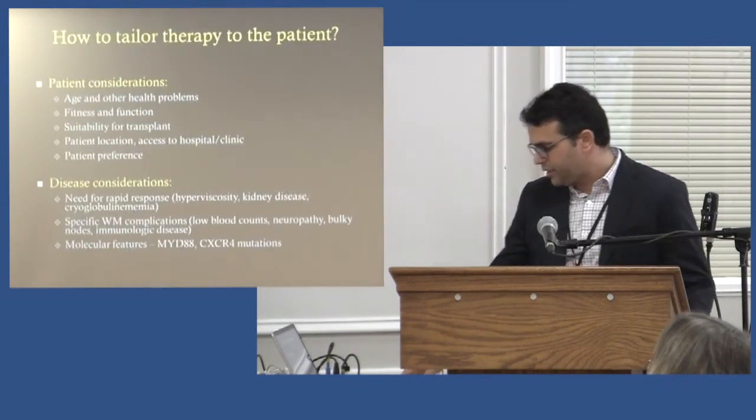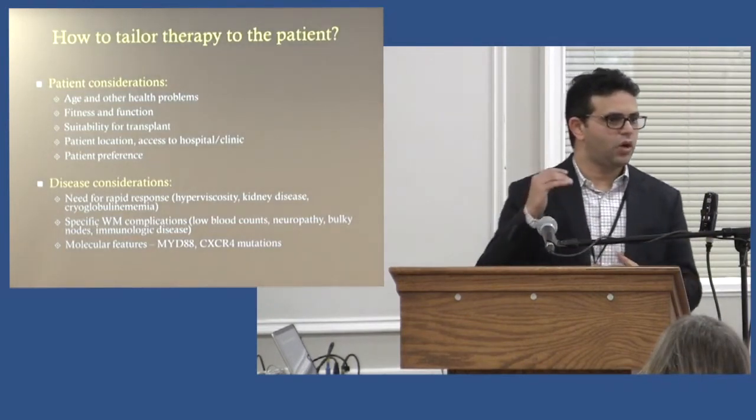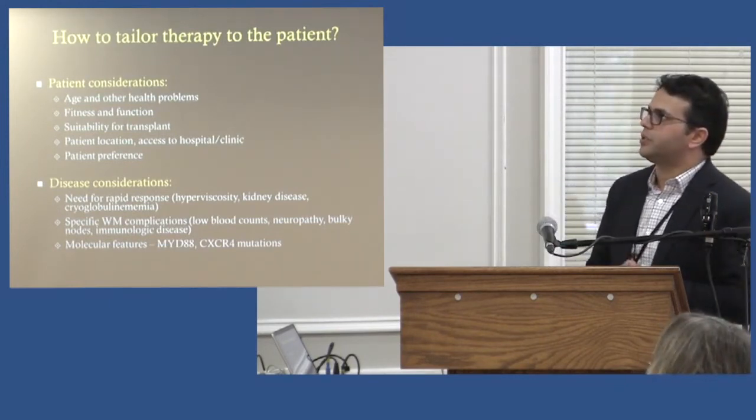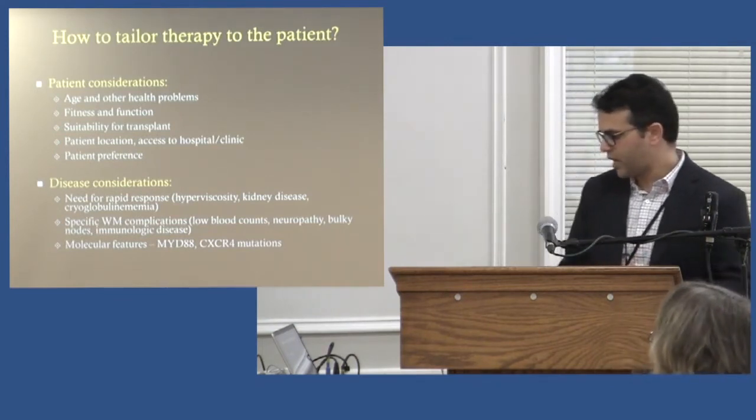So basically, yes, we have guidelines, yes, we have indications for what to start first and what to start second, but always we have to look at the patient. And with these patients, we look at their age, whether there are any health problems, their fitness, and performance status.